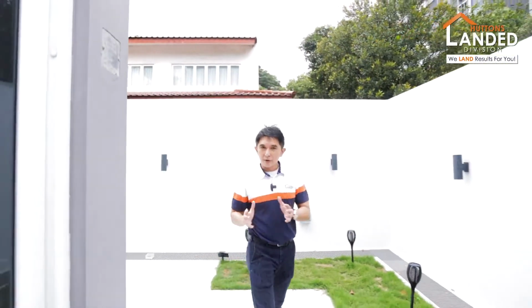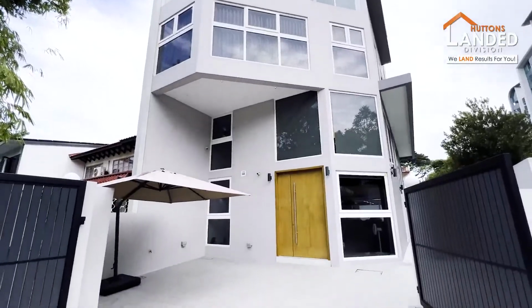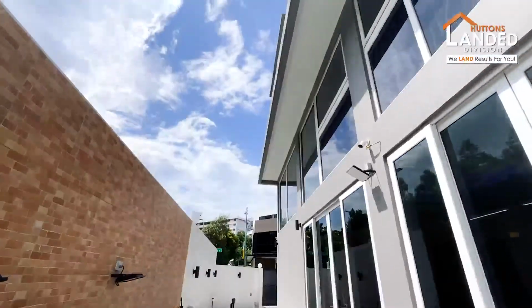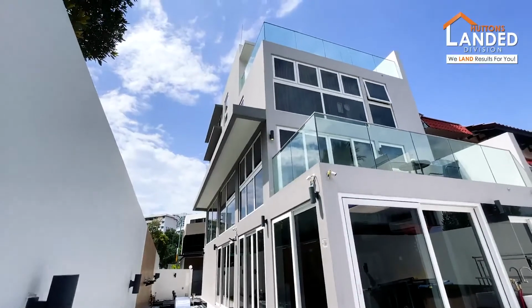outdoors. Okay. Now I'm going to bring you to basically the interior of the house and see what it has in store for us. Let's take a look. Right, now we're finally inside, right? We must be curious, what does this 4-story house inside entail?